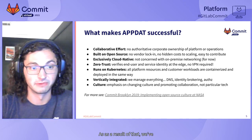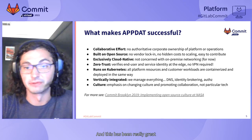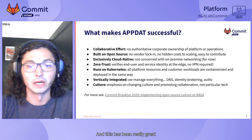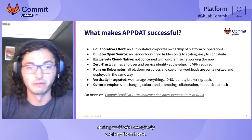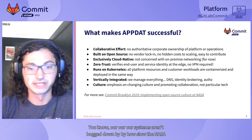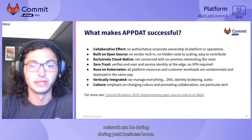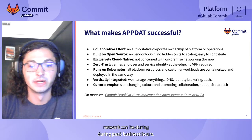As a result of that, we've built it on zero trust principles, which allows us to avoid the VPN. This has been really great during COVID with everybody working from home. Our systems aren't bogged down by how slow the NASA network can be during peak business hours.